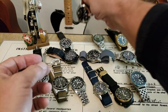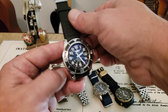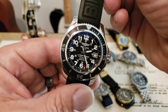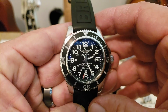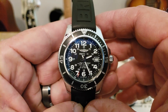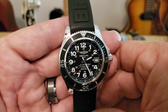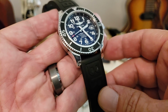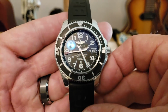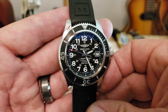So, all right, last but definitely not least, and this is a watch that I coveted for a long time, and I got in the collection. Absolutely love this watch. This is my Breitling Super Ocean 2, 42 millimeter. This is their 500 meter diver. I just recently hit the 6-month mark with this watch, and I couldn't be happier with it. Just a spectacular, stunning piece. 42 millimeters, fits really, really well, and I love it.